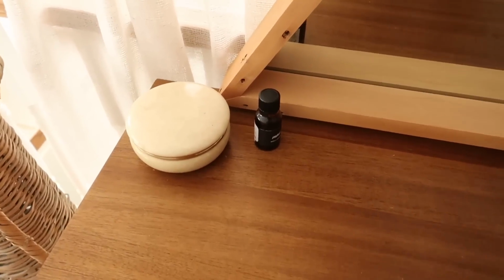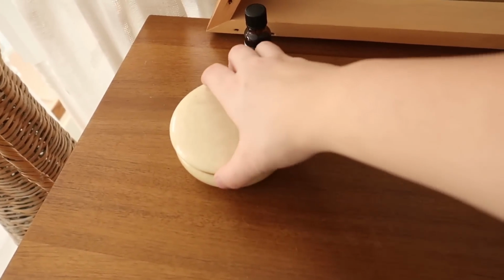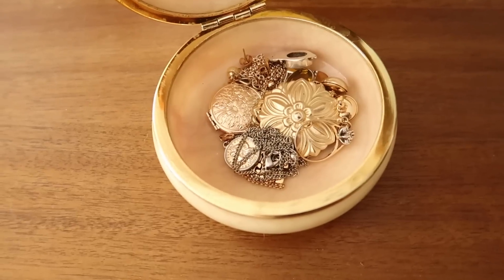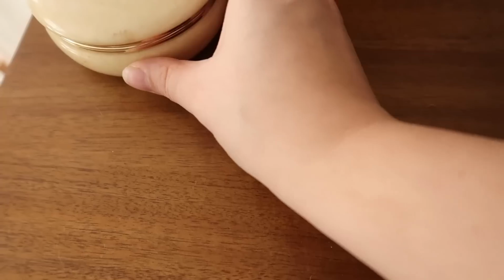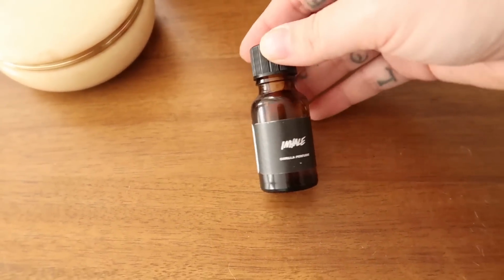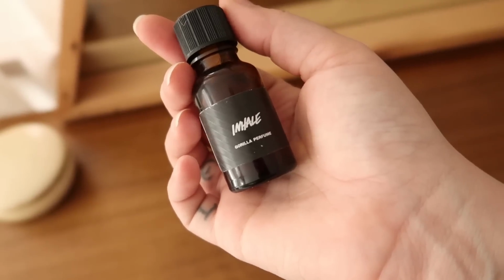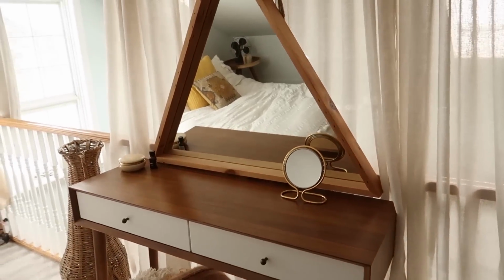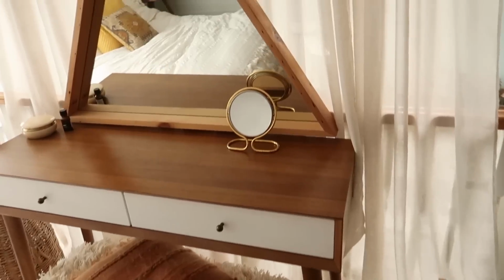And then on the desk right here I have this guy, which is also thrifted from Goodwill. It's like a stone little jewelry thing, and I keep all of my jewelry in here. I don't wear very much jewelry, but these are the pieces that I really like. And then I also have this guy, which is what I currently wear as a perfume, and this is by Lush. It's a gorilla perfume and it's called Inhale, and it is my favorite ever. So yeah, that is my whole vanity situation.